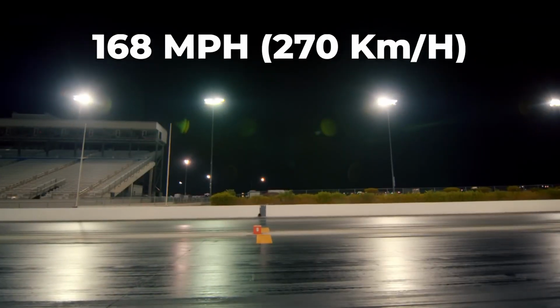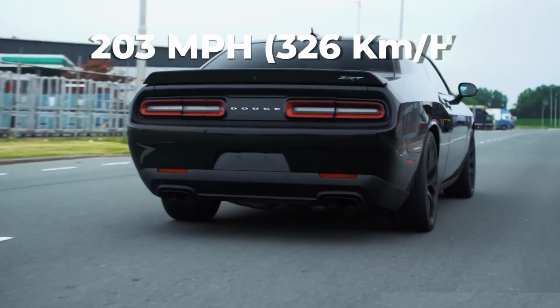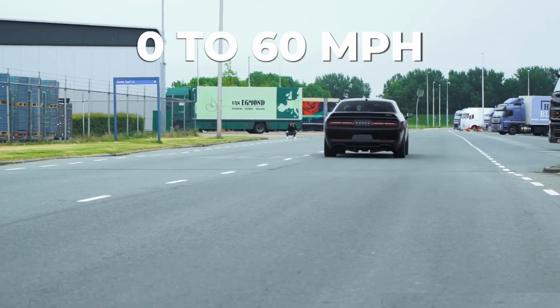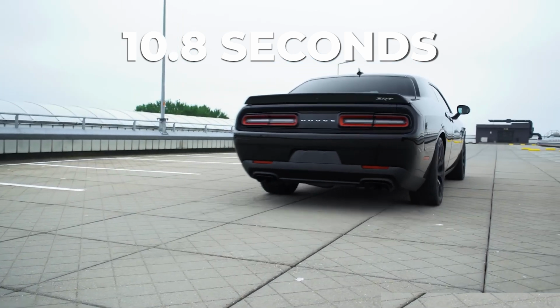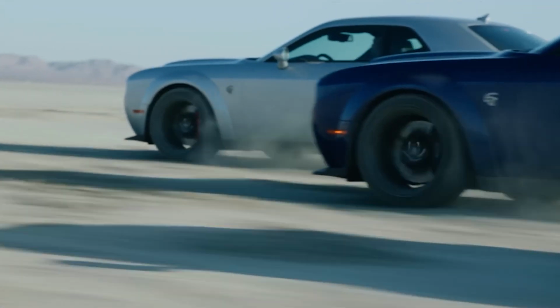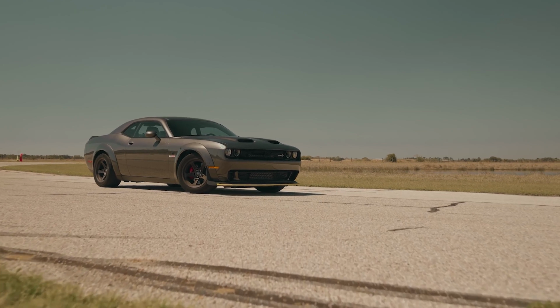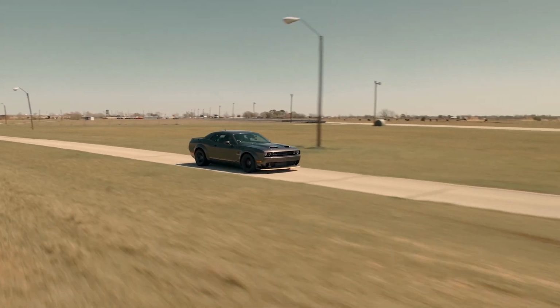per hour as well. Meanwhile, the Hellcat Redeye isn't far behind with a top speed of 203 miles per hour, hitting 60 miles per hour in 3.4 seconds and finishing a quarter mile in 10.8 seconds at 131 miles per hour. So who's the winner in this high-speed showdown? It looks like the Superstock takes the crown, proving that it's not just about top speed, but how quickly and powerfully you can get there.